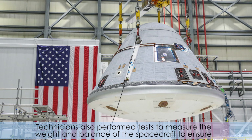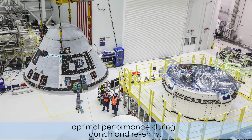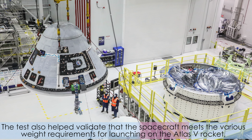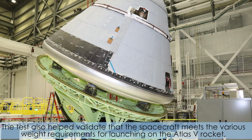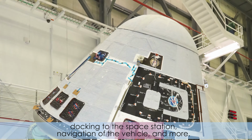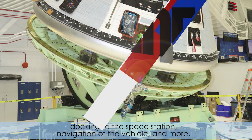Technicians also performed tests to measure the weight and balance of the spacecraft to ensure optimal performance during launch and re-entry. The test also helped validate that the spacecraft meets the various weight requirements for launching on the Atlas V rocket, docking to the space station, navigation of the vehicle, and more.